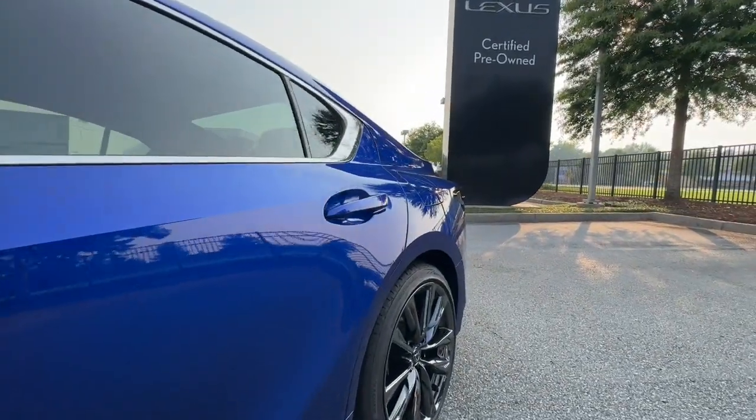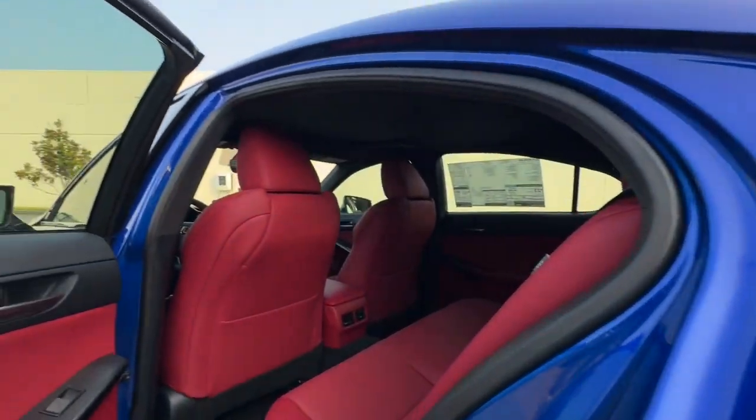Luxury meets nimble athleticism in this exhilarating IS. See for yourself when you take it out for a test drive.